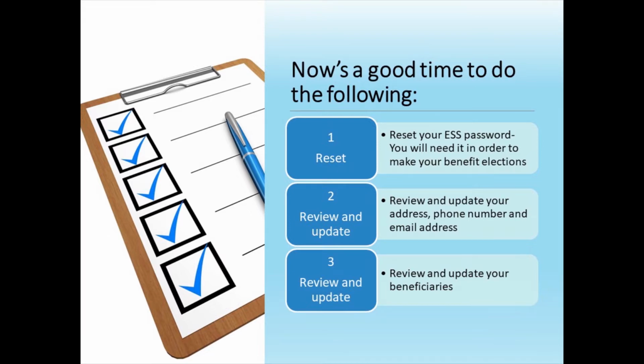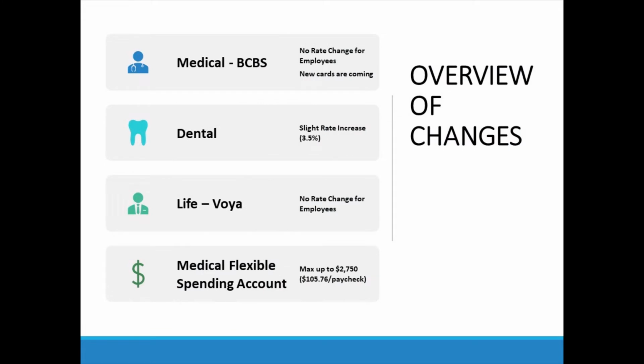Now on to the presentation. This is just a brief overview of our insurance options, our wellness program, and a couple of other miscellaneous programs. As for the insurance changes, well, they are just a couple. Medical rates stay the same, but the one change is employees will be issued a new card along with anyone that is 18 and older on their plan. They too will be getting their own card.